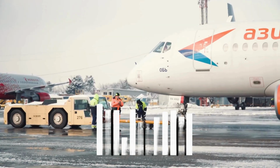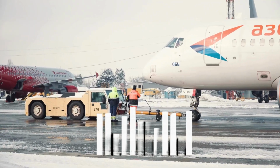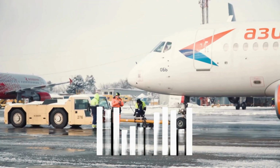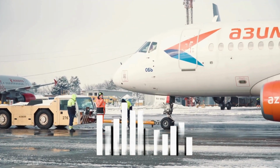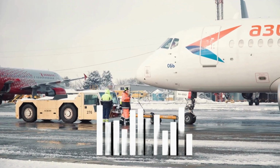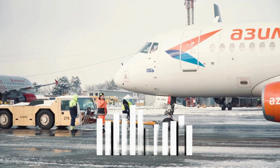Today, we're peeling back the curtain on something you definitely see at every airport, but maybe don't think twice about. Aircraft towing and pushback vehicles. That's right. These machines don't fly, obviously, but as we're about to find out, they play an absolutely crucial role, keeping flights safe, efficient, on time, all the good stuff.